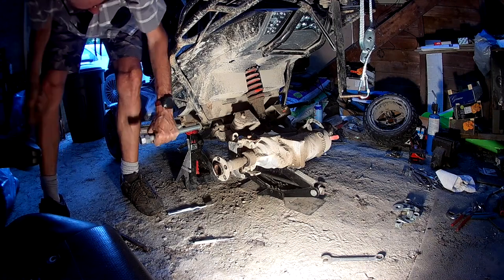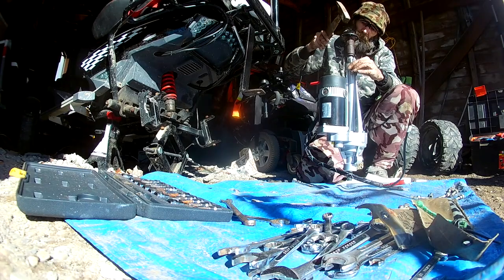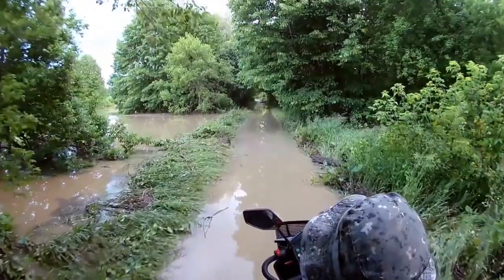But before I tackle this, I need to remind everybody, I am not a licensed mobility scooter technician. I do what I do to keep my machine working. If you're having problems with your machine, I suggest going to your dealer. If you add accessories, warranty goes bye-bye. So I just kind of want to enjoy what I can while I can.